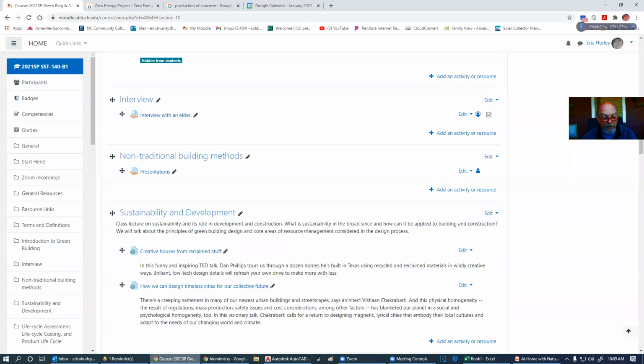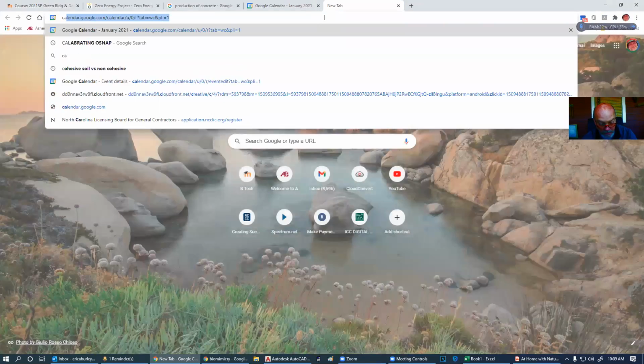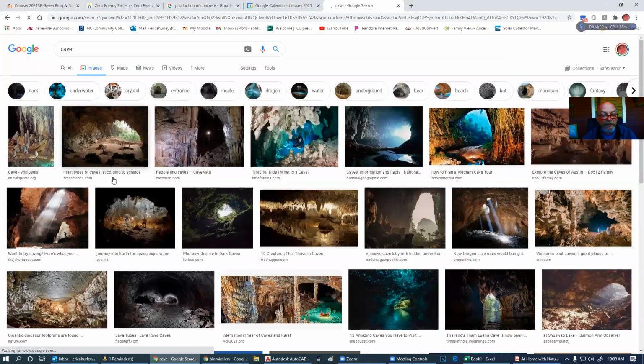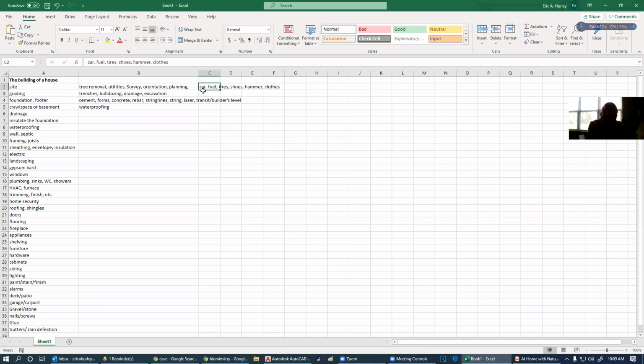Okay, so let me get this straight. So the house that we're going to be building is this. Is that my understanding? This is the type of house we're going to build. How many houses did we build before the invention of cars? Okay, that was an excellent point. Log cabins. How many of you are going to build a house without a car?